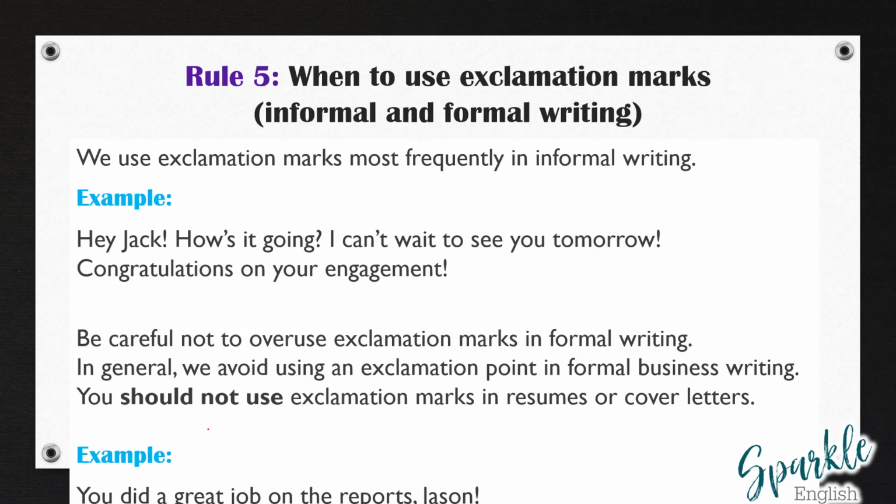So just to be on the safe side, try not to use more than one exclamation mark per email, for sure, if you're writing something in formal business writing. Just stick to periods and commas and try to be polite with your words rather than overusing exclamation marks. Once you have a more comfortable relationship with someone, I have clients I've been working with for years, then I feel I can be a little bit more liberal with my exclamation point use.